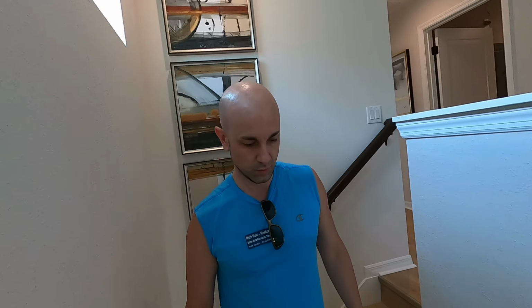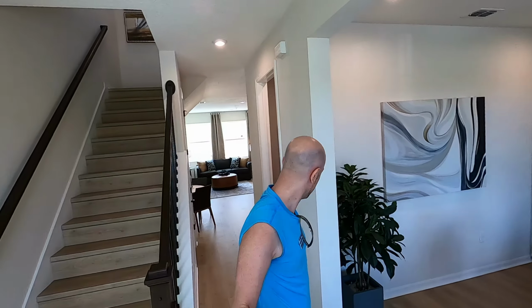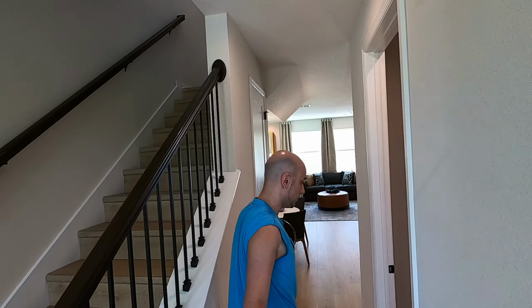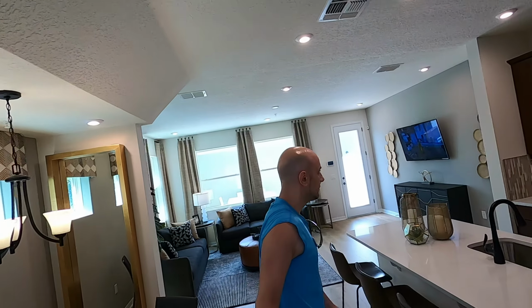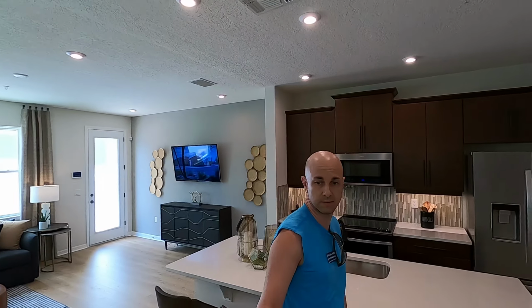Okay, so what I want to do is I just want to give you a little bit of a perception of the size of this home with me showing. Now, I do like this townhome. I think it's a super nice townhome. I like the layout of it. And I also really like these floors. I know these floors are not going to come with it. But here's your kitchen with a very large island.